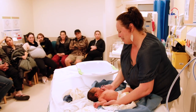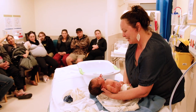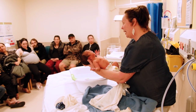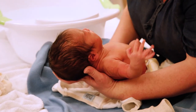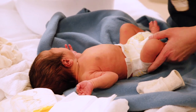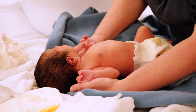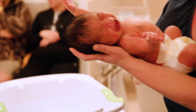You can see with him, as soon as I started undressing him, he's unhappy, so they don't like being undressed. And I'll just show you quickly, whenever you're going to pick them up, put your hand in behind their head, other hand underneath their bottom, pick them up like that. Their head is the heaviest bit, so you make sure it's well supported. So I'll show you again, I'll slide my hand underneath their head, other hand underneath their bottom.